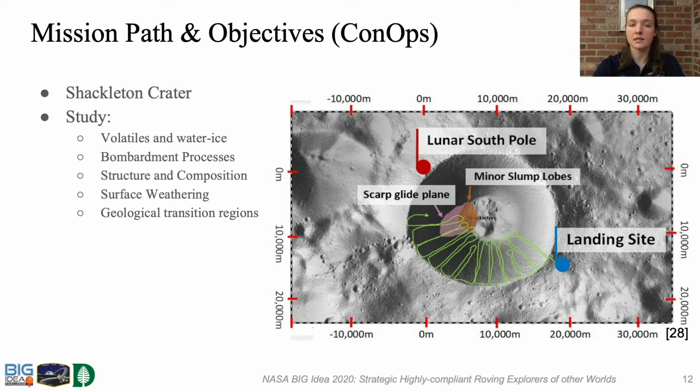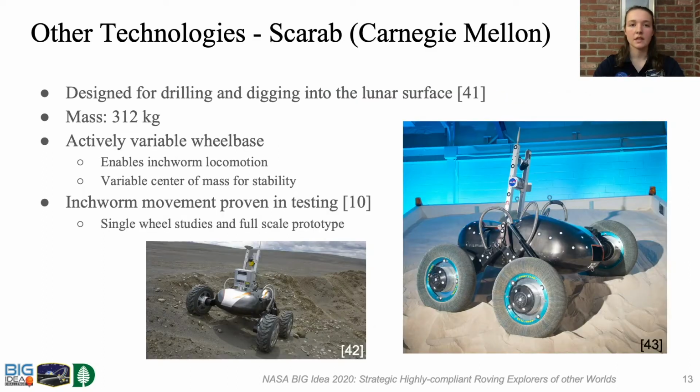Additionally, bombardment processes, surface weathering, and the history of the inner solar system may be assessed by focusing on geological transition regions like the minor slump lobes at the base of the crater. Several existing vehicles informed our design process.